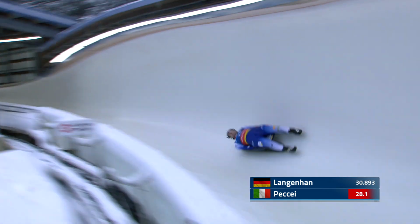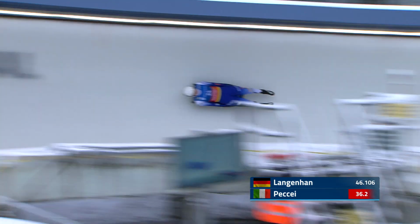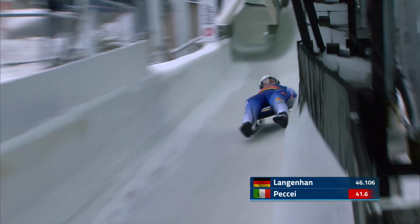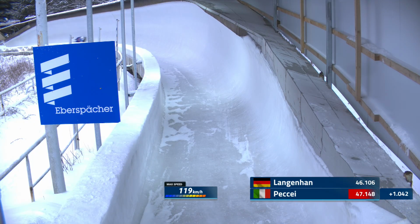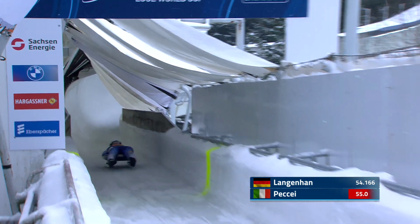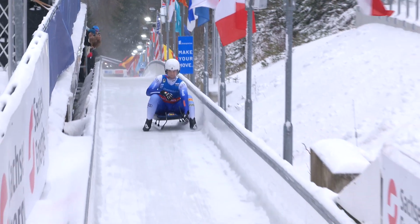One top 20 and 18th place finish. Late entrance there into 9, but he managed it reasonably well. Little bit of problem on the exit. Now the Kreisel, every track in Germany has a 270 or 360 degree Kreisel corner. Looking pretty good in this bottom section, but definitely some mistakes in the top, which will have cost him some time. I don't think it will be enough for a top 20. And you're correct, 55.553, the single run time today for Lucas Pecci of Italy.